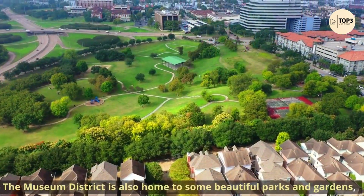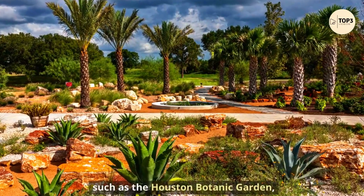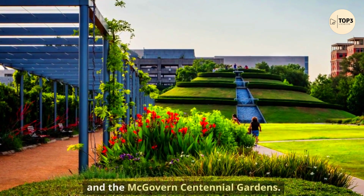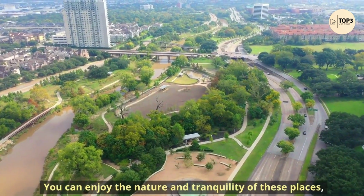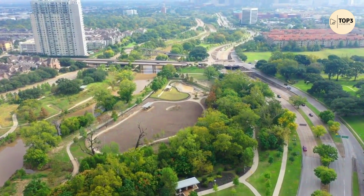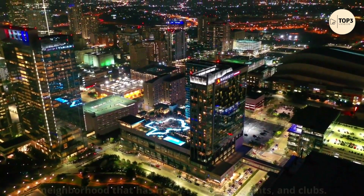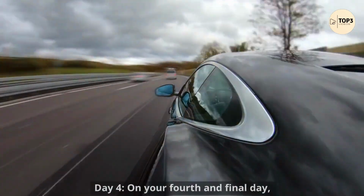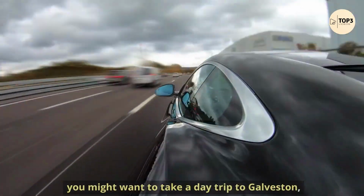The Museum District is also home to some beautiful parks and gardens, such as the Houston Botanic Garden, the Rothko Chapel, and the McGovern Centennial Gardens. You can enjoy the nature and tranquility of these places, as well as admire the sculptures and artworks that are scattered around. For dinner, you can head to Midtown, a trendy and lively neighborhood that has many bars, restaurants, and clubs.